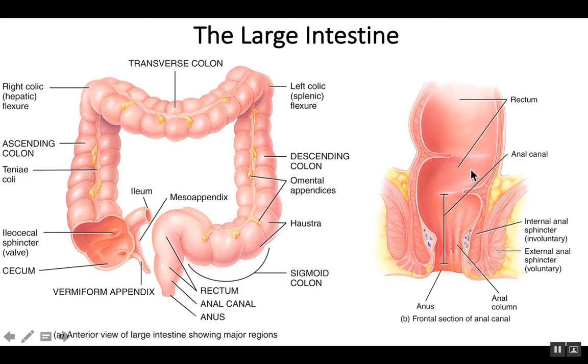So here's the rectum. The rectum has stretch-sensitive neurons that are activated when material is in the rectum. This is going to initiate nerve impulses to notify you that it's time to use the restroom. This reflex will actually relax what's called the internal anal sphincter. And luckily, we have surrounding the internal anal sphincter an external anal sphincter. This is skeletal muscle, which is voluntarily controlled, whereas the internal anal sphincter is involuntary.